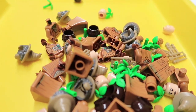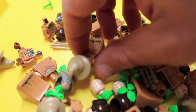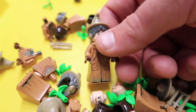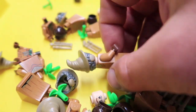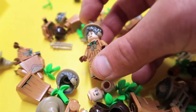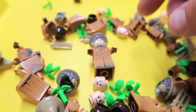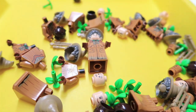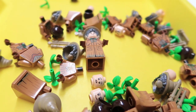So this is who it is. I think this is like a person dressed up for Halloween being a gardener. Got earmuffs on. It's like a witch gardener or something. 1, 2, 3, 4, 5, 6, 7, 8, 9, 10.